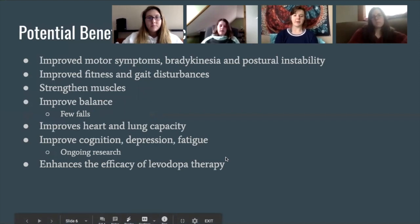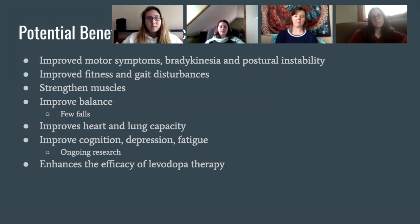Okay, so the potential benefits of exercise on Parkinson's is improved motor symptoms, bradykinesia, and postural instability, improved fitness and gait disturbances. It can strengthen muscles, improve the balance, so there's fewer falls, improve heart and lung capacity, improve cognition, depression, and fatigue, which are often problems with Parkinson's, but there's still some ongoing research in that area, so it's not really definite that it helps these areas, but it definitely could, and it enhances the efficacy of levodopa therapy.